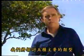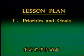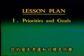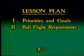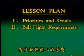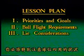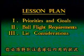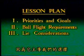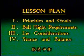Thanks, Bob. In today's lesson, we're going to be working in five major categories. Number one, your priorities and goals for the particular shot that you're about to play. Number two, ball flight. Are there any special considerations related to the shape of the shot? Number three, the lie of the golf ball. You must pay particular attention to the conditions in which the golf ball is sitting because they really dictate your options. Number four, stance and balance.